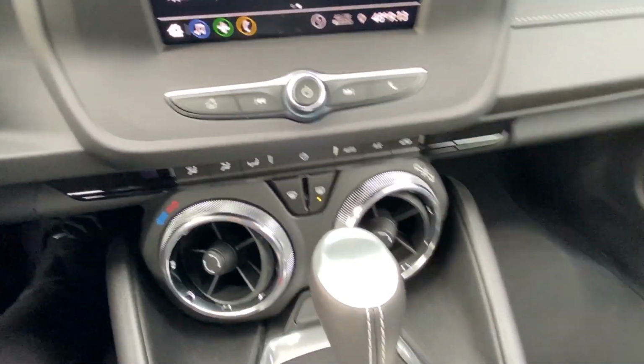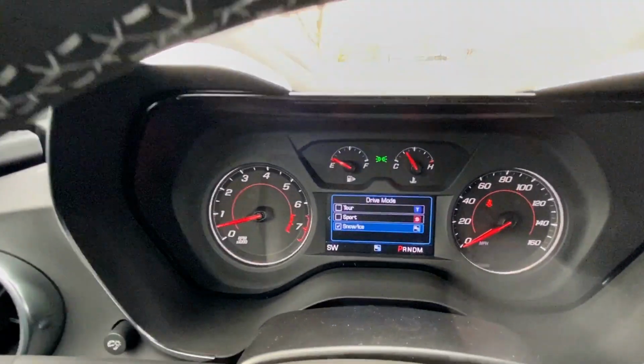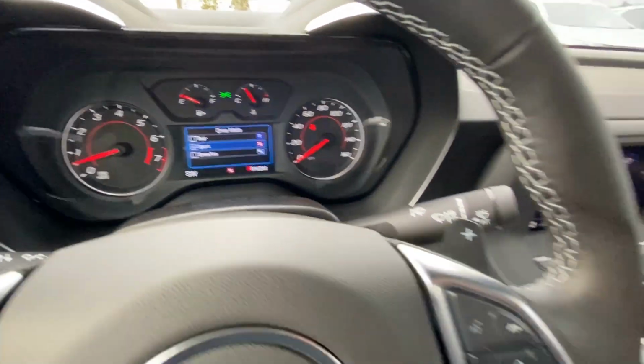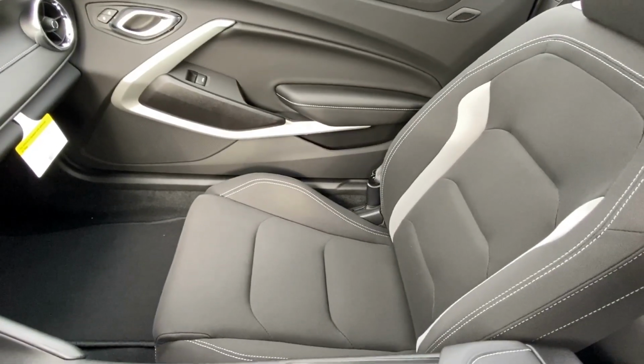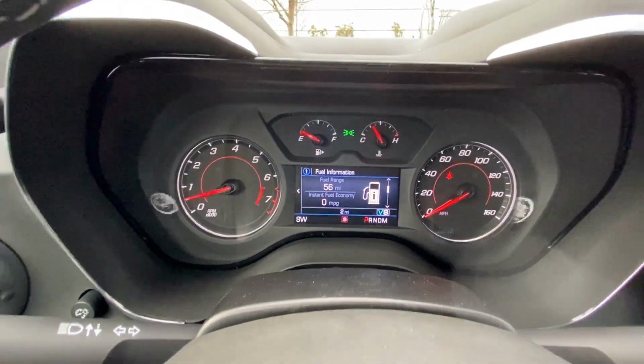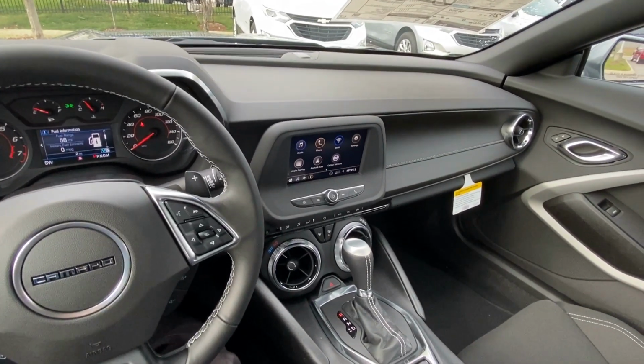And then with the LT1, even though it has the V8, you only have snow, ice, tour, and sport mode. But the sport mode should pretty much do it for you. And next we're gonna take this LT1 out on the road for a test drive.